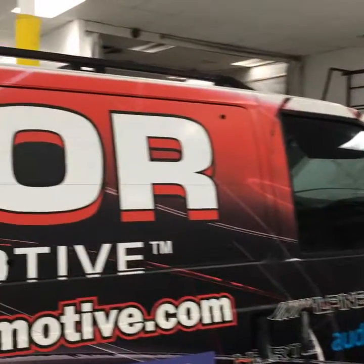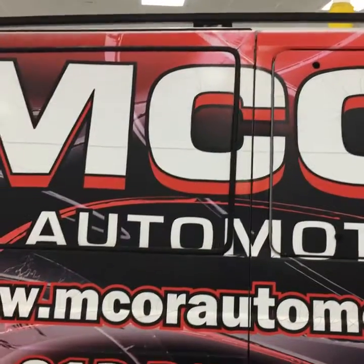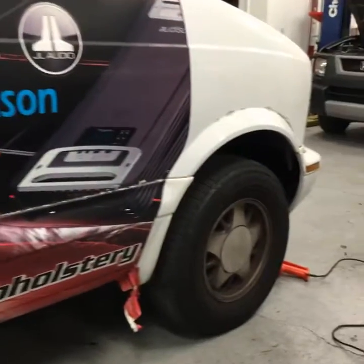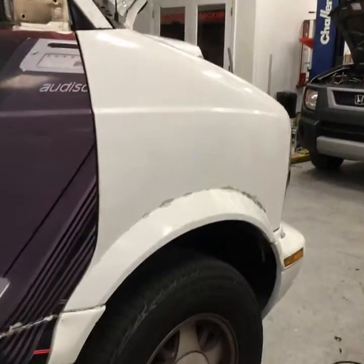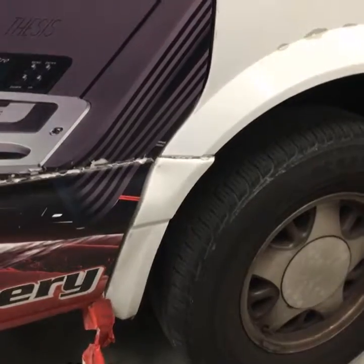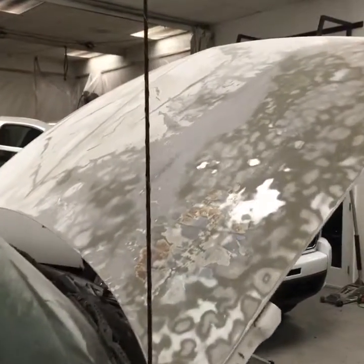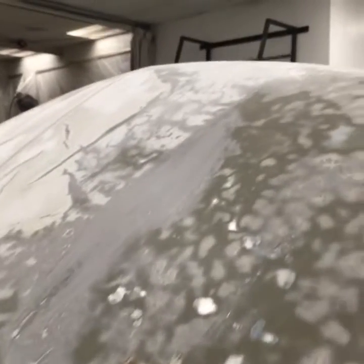I'll flip this around. So the wrap had gotten kind of crusty on it, obviously. Got a little bit old. It's kind of a runner vehicle anyway. We don't use it a lot. Mostly you see it sitting out front. We're starting to strip off the old wrap that's been on here for several years. You can see underneath it, we left it on probably way too long. But we're stripping it all down. We're going to prime over it.